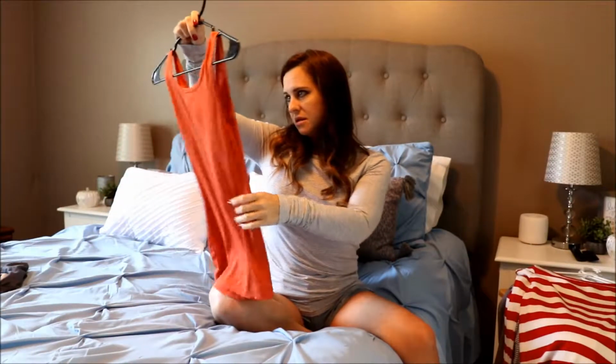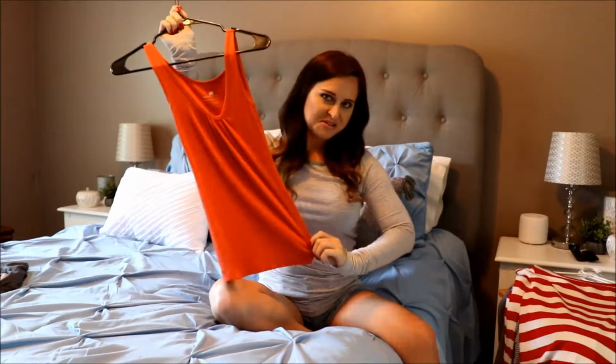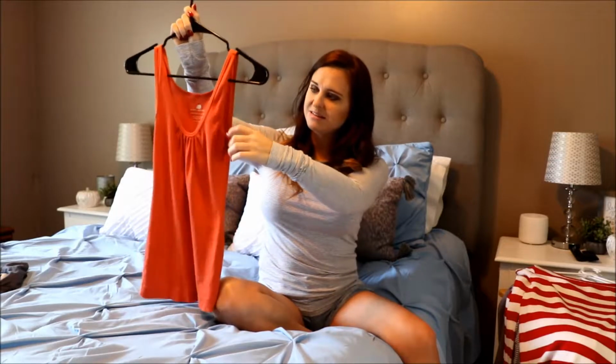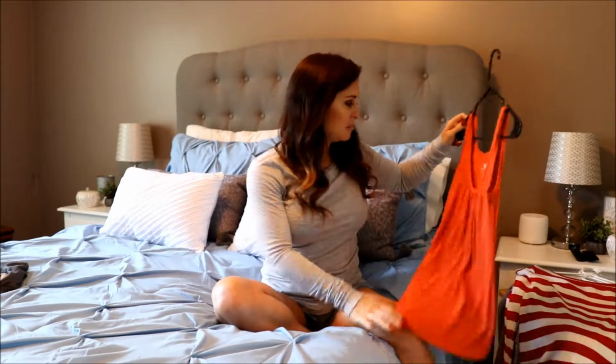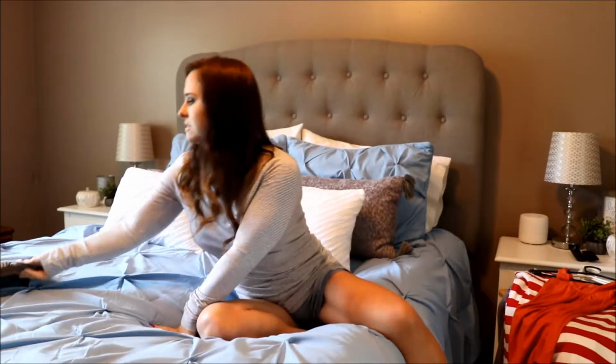This is Banana Republic. I'm trying to add a little bit of color to my closet. This will just be another comfy weekend shirt that I can wear around the house. Probably not until next year because it is getting a little bit cold here, but still a really nice, cute shirt.